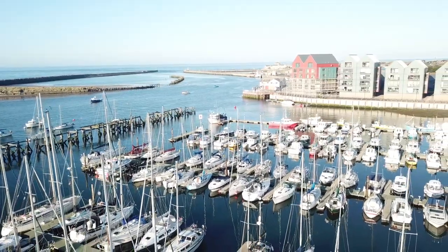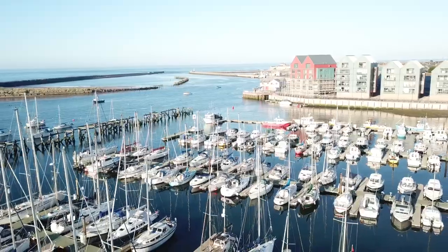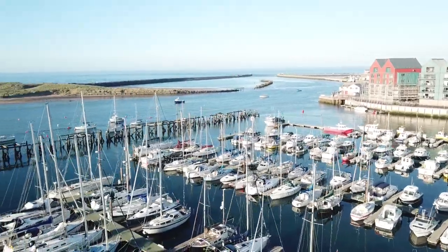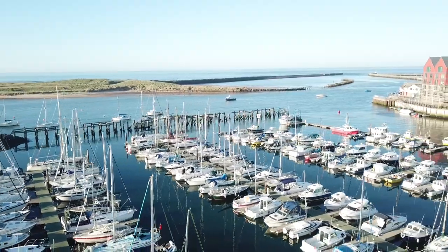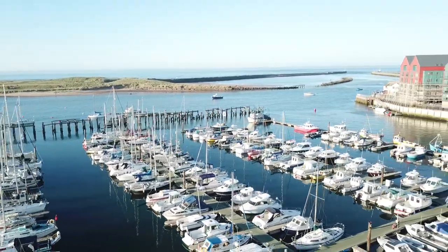This is Amble Marina, which I really recommend. It's a lovely base to explore that stretch of coastline. Very, very helpful staff. Lovely site. Great stretch of coast.